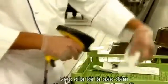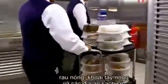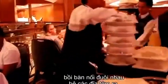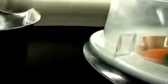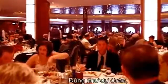And my job is to make sure the lobster goes out hot. It sits in its shell properly. The garnish is as we request it. The vegetables are hot, and the potatoes are hot, and the plates are clean. At one point, we could have 70 to 80 lobster away at the same time. Queues of waiters taking their lobster out. True to prediction, the lobster goes down a storm.